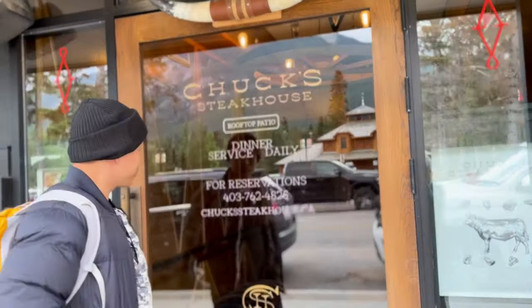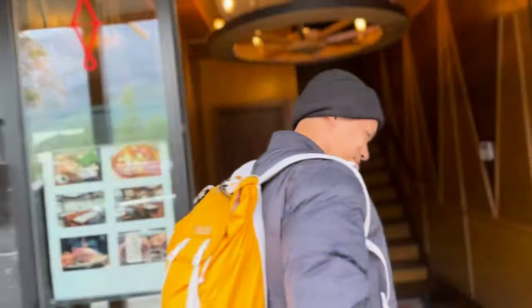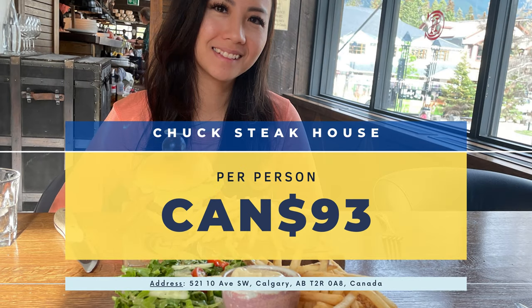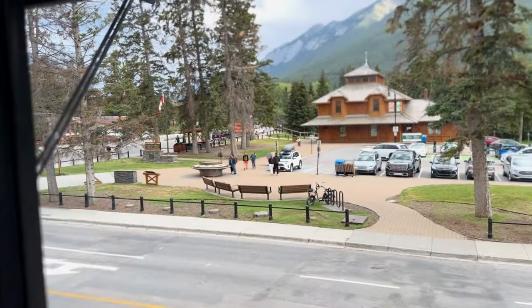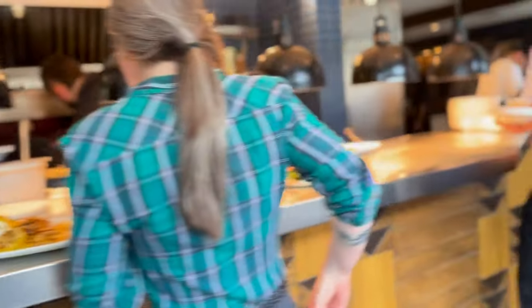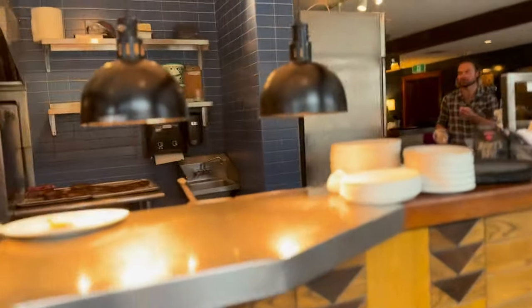For dinner, we indulged this time and decided to get ourselves to Chuck's Steakhouse in Banff downtown. The bill came out to be about $93 CAD, with the tax and tips included. The meal was extremely delicious, the server was good, and we were treated to a second floor view that overlooked the town of Banff.